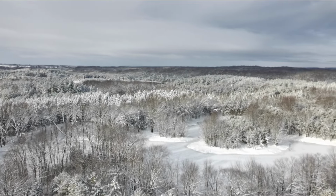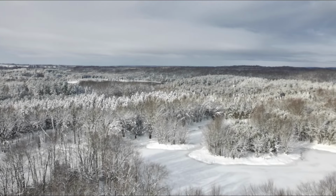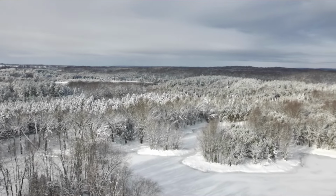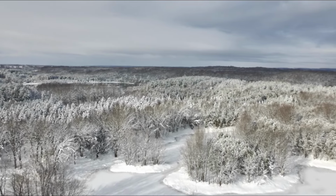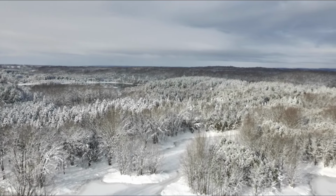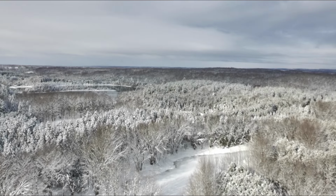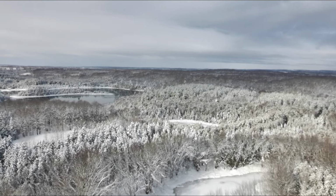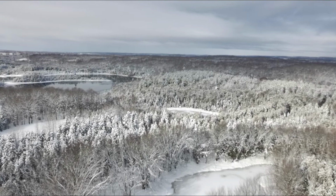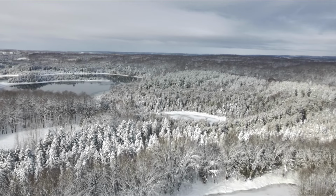So I didn't get this on film last time, so I wanted to get the video going. Look at the dark clouds over there, eh? We're at 6 meters per second. That's about as fast as I want to go when I'm going out there. Up at 45. Let's go up to 55. And if we look down, here we go. Get some light there coming through the clouds. It's looking pretty good.